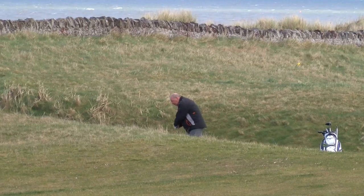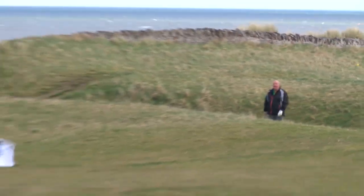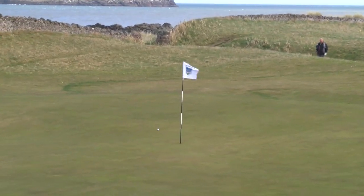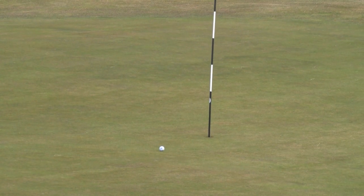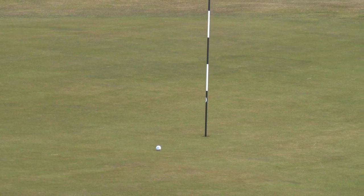Now, out to North Berwick, Dave Ellison, another man who's used to missing the green with his approach play, and it shows. Well, he's had so much practice from the rough that he is now an expert. Beautiful stuff there from Dave.